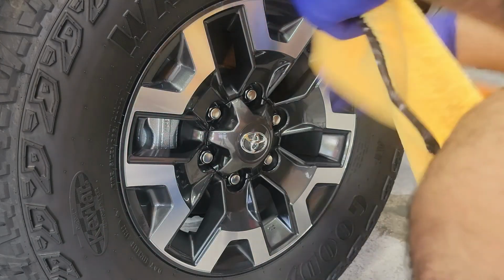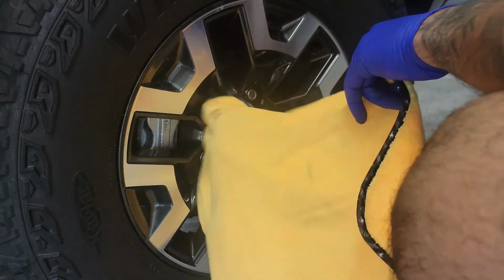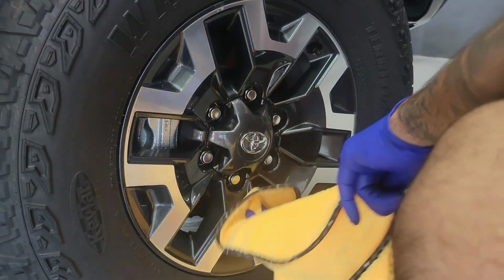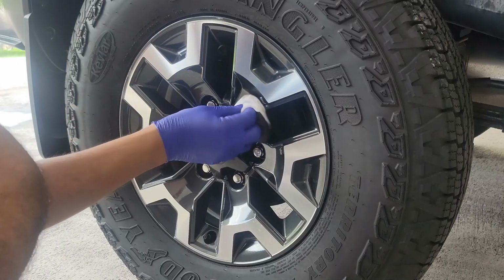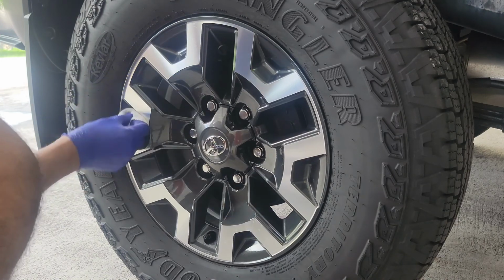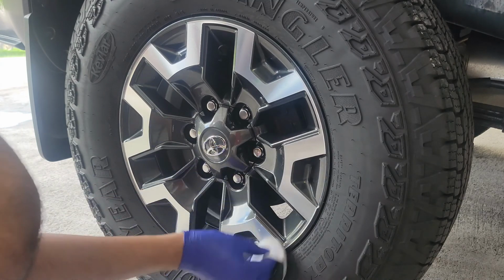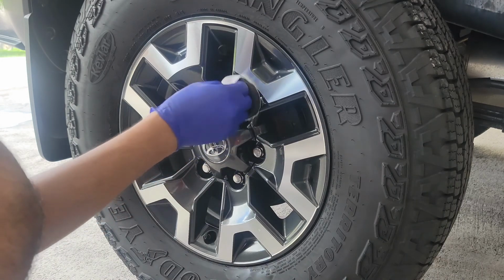I hope you guys are enjoying the show. Right now, you're seeing me apply the ceramic coating all over the entire vehicle of this 2022 Tacoma. This detail took me about all day. I started at 8 o'clock and kept going all the way until it was finished, around 4:30, 5 o'clock. That was an eight to nine hour ceramic coating detail.